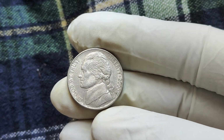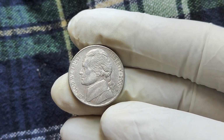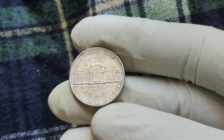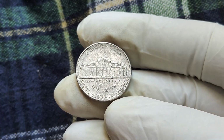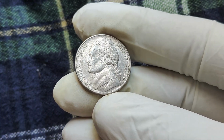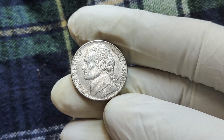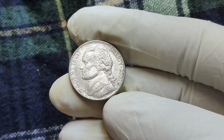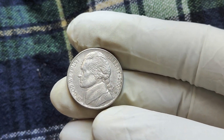But before you rush off to check your coins, let me share a secret most people overlook. Certain conditions and grades make these nickels even more valuable. Coins in pristine, uncirculated condition fetch the highest prices. If you find a 2000 P nickel with a major error and it looks nearly flawless, you could be looking at a true jackpot. So, the next time you come across a nickel, ask yourself, could this be the one?